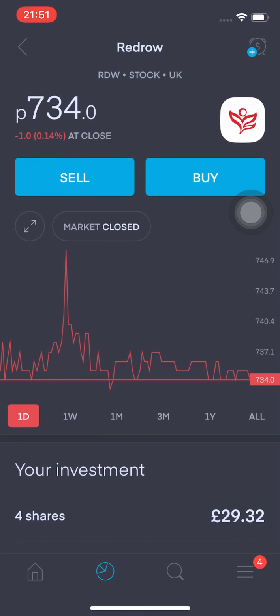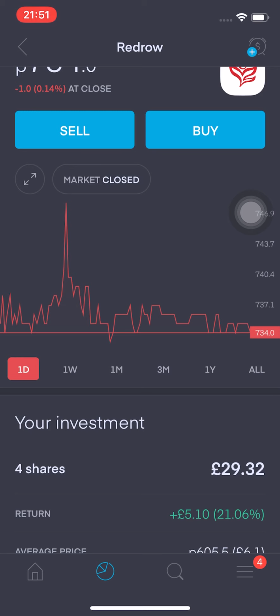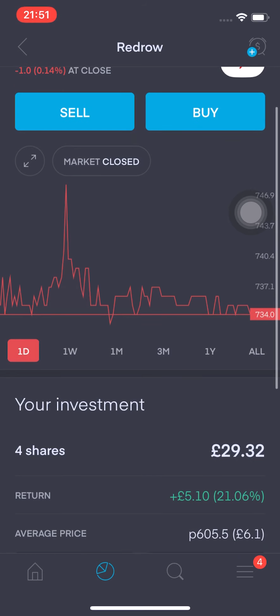Red Rose doing really well as well. Similar to Barrett, it's up 21.06%. I'm up £5.10p. I only have 4 shares with an average price of £6.05p.